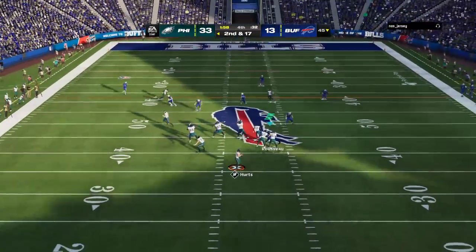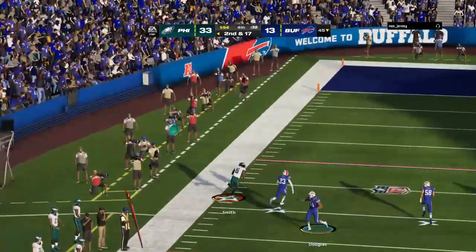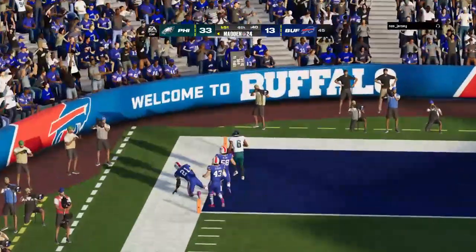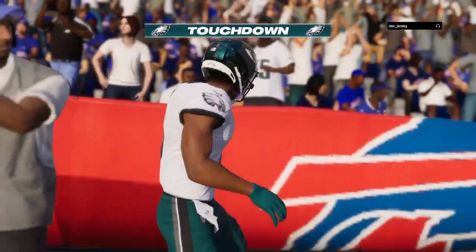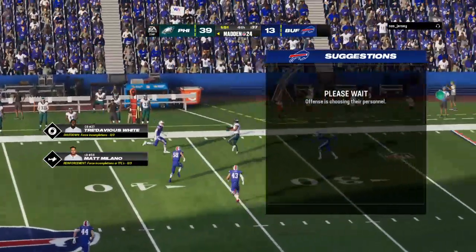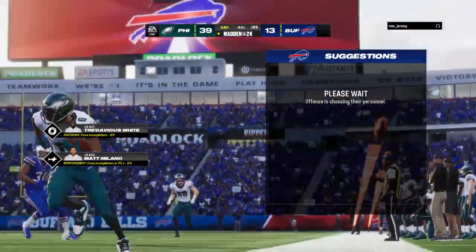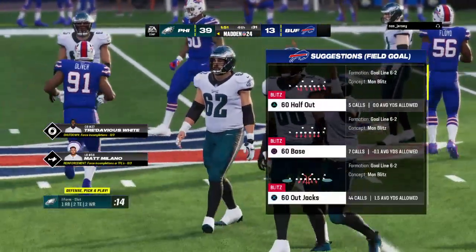Hurts. That one complete down the field to Smith. Touchdown! Devontae Smith with now two fourth quarter touchdowns. And the Eagles are able to strike quickly to add on to their lead. So still throwing here in the fourth quarter with a pretty sizable lead, and now that lead even more sizable.